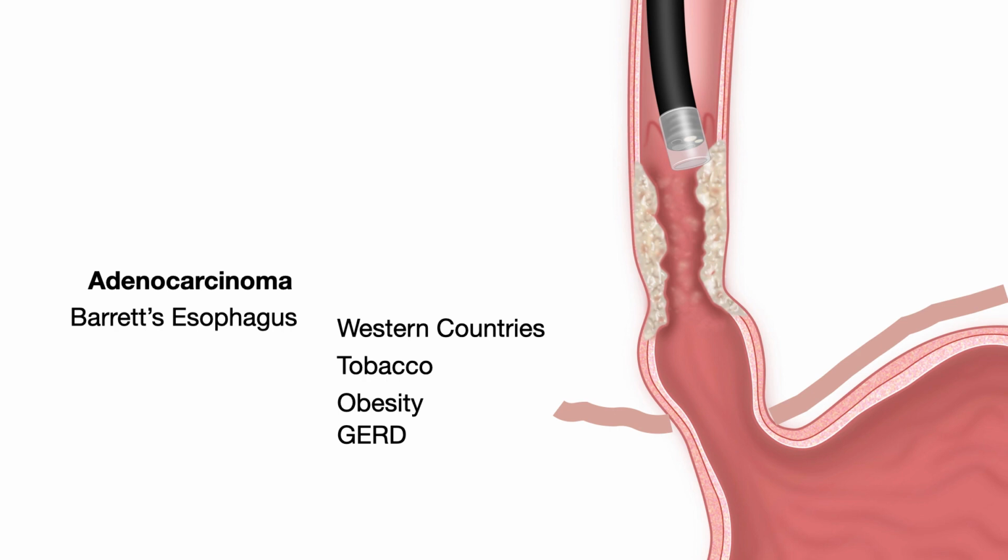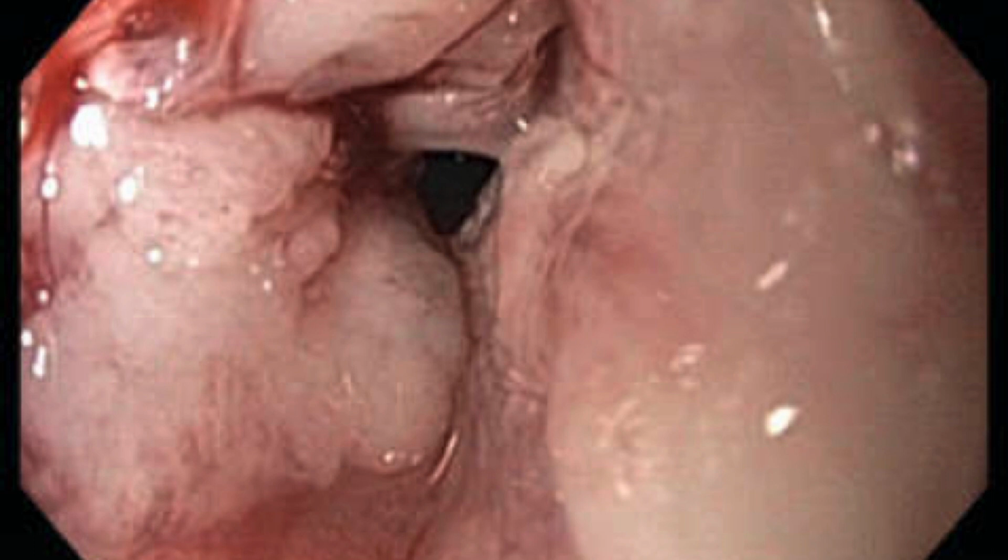This is typically seen in the Western countries, in patients who suffer with acid reflux and who also smoke heavily and who are also obese. These are the risk factors for Barrett's adenocarcinoma. So let us look at the endoscopy image. When cancer develops, it may form an ulcerated mass, and as the mass grows, it tries to constrict the lumen. That's why patients have difficulty swallowing.